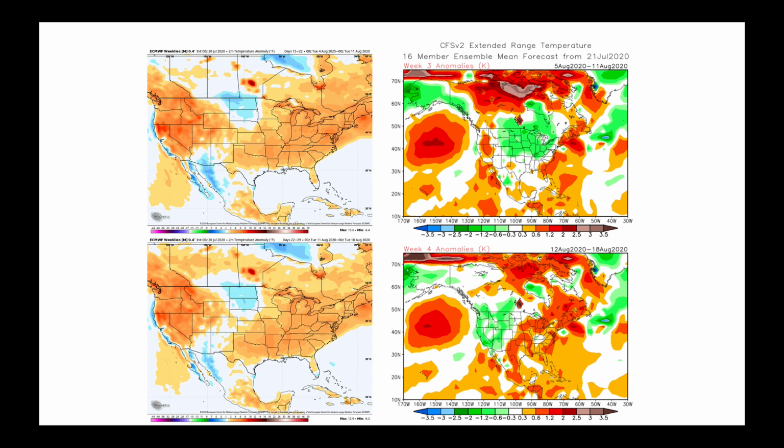So what I want to do to extend this out is let's go look now at week 3 and week 4. On the right, I have week 3 and week 4 temperature anomalies from the CFSv2, which is a US run model. And on the left, I have the European. Now, the CFSv2 has been bouncing around quite a bit, but the European's just been stuck on this kind of persistence mode, which it can't shake.